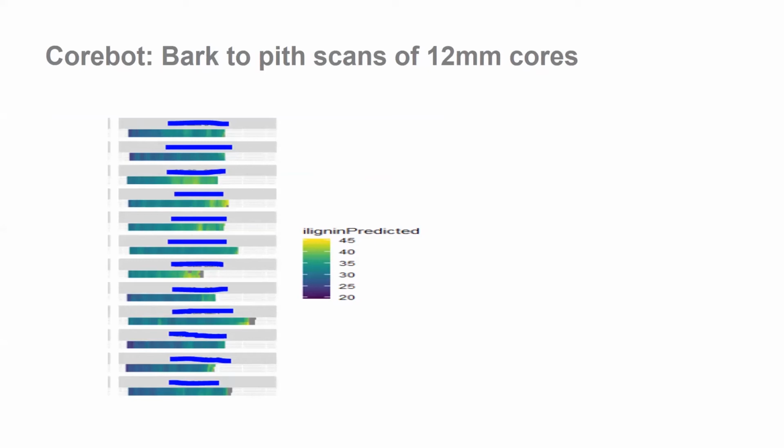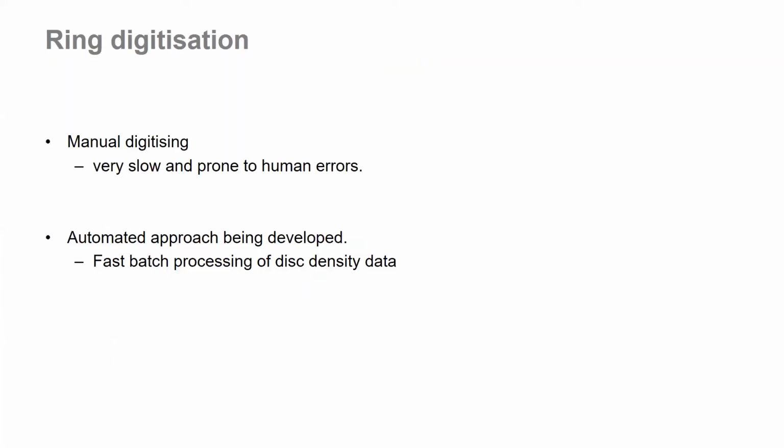This is lignan, so you can also already see that there's quite a variation. So you can start to actually quickly and cheaply look at trees and make an assessment whether maybe you need to take a full disc or live with some more average properties.